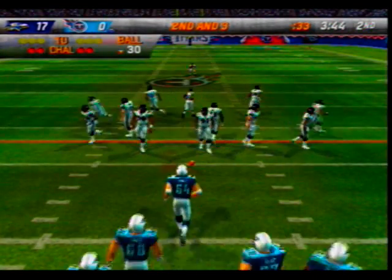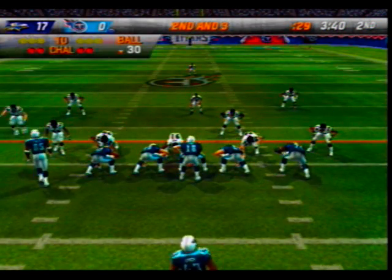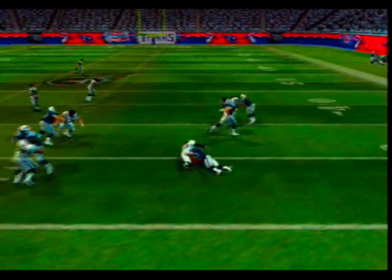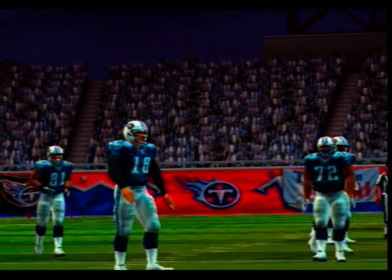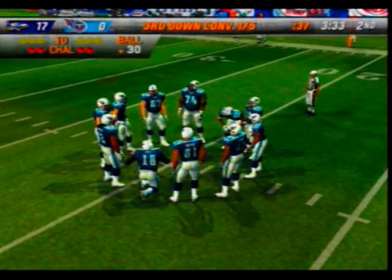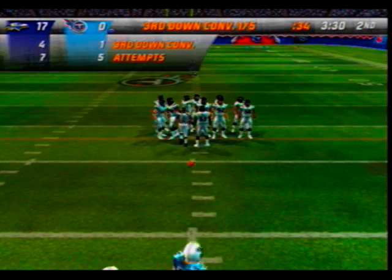Ball on their own 30-yard line. Lynch, the lone back, with a counterplay. Neely comes up to make the play at the 30-yard line, and he chases him down behind the line of scrimmage for a loss. I'll tell you, he's one of the most knowledgeable defenders in the league. He knows how to play the game, and he always knows what's going on.